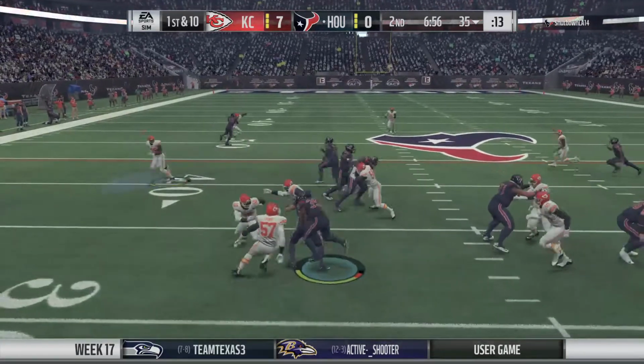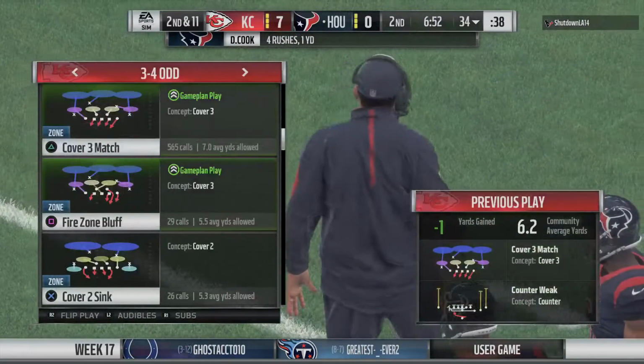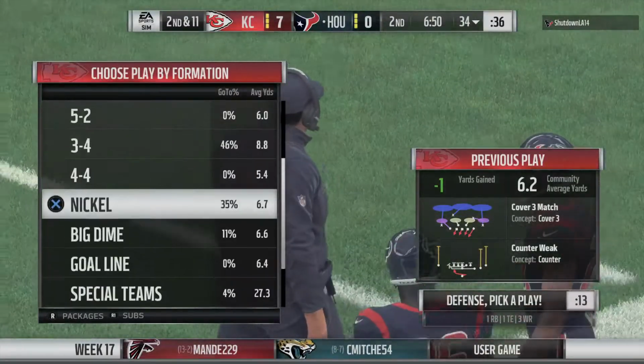First down, here's the run with Cook. And he will lose yardage back to the 34-yard line. That's going to go as a loss of a yard, and it'll be 2nd down.